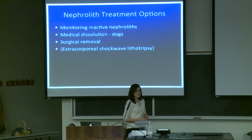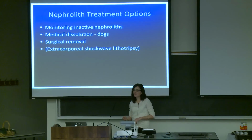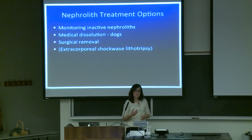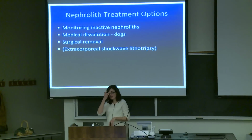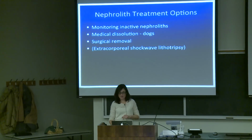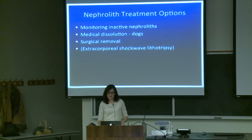Nephroliths are nice because in most cases they are very inactive, and so in a lot of patients we're able to monitor those inactive nephroliths and not necessarily have to intervene with big interventions. In dogs, because about 50% of those can be struvite, potentially medical dissolution might be an option. Surgical removal in some rare cases may be considered. And then shockwave lithotripsy, extracorporeal or outside of the body shockwave therapy, is sometimes performed for nephroliths to dislodge them. Not a lot of studies have been done on shockwave lithotripsy for nephroliths and especially ureteroliths, and the success rate is quite poor, so it's not commonly performed.